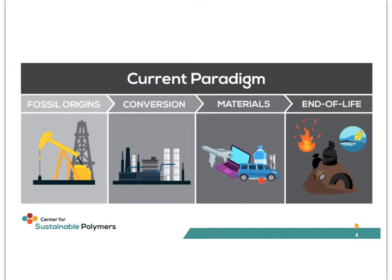And then the other really harder issue is this end of life question. So really kind of bookending these two ends. Where do we get our chemical feedstocks, our chemical starting materials? And then once we make a plastic or a polymer, what's its end of life like? How do we actually get rid of these plastics when we want to?